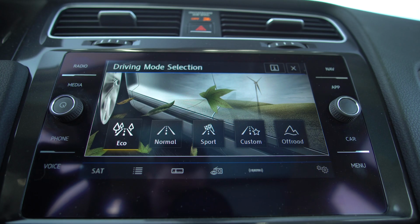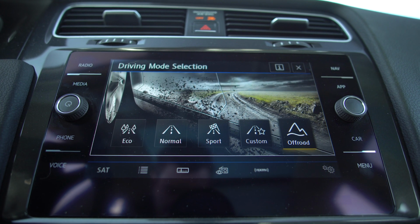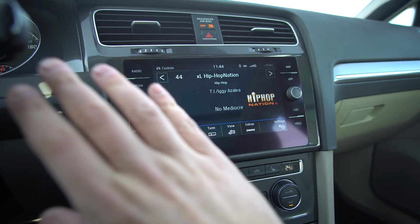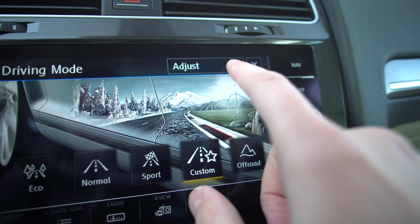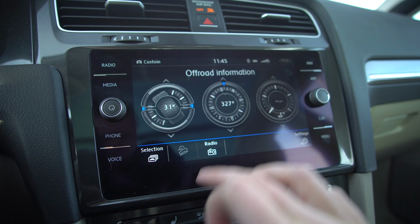Like, I love this car. Wow. Yeah. And we actually have different modes. If you hit this button right here, we have Eco, Normal, Sport, Custom, and Off-Road, because this is the Alltrack. Do we have gestures? No, but we have a proximity sensor. So when you raise your hand, you can see stuff. Well, gestures were gimmicky, so it doesn't matter. With the modes, you can actually start the car in sport mode or whatever mode you previously had it in, which is great. And there's a custom mode, so you can customize all your little options. Nice. The off-road mode feels like a bit of a gimmick.